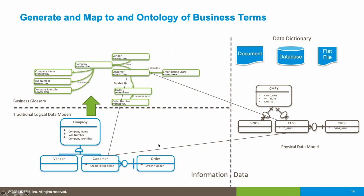So we've really got a model now with three parts to it. We've got our business glossary for the purposes of governing our data, used by the data stewards. We've got our logical data models down the bottom, used by our data architects for the purpose of documenting and designing data assets. And then we've got physical models over on the right that actually represent the technical schema of those data assets. If we join them all together, then we get a very powerful model, and we can use it in lots of different ways.